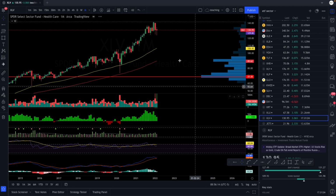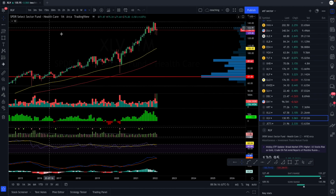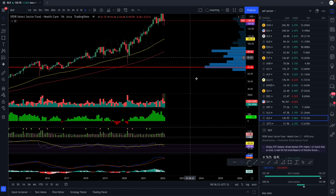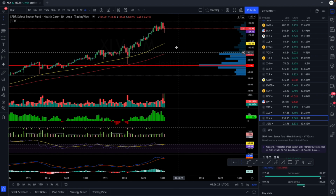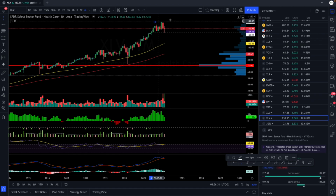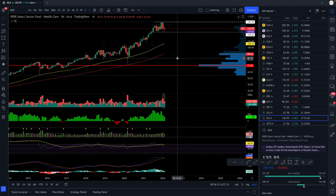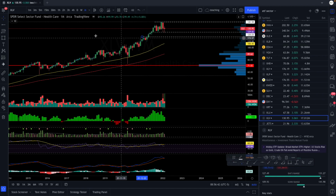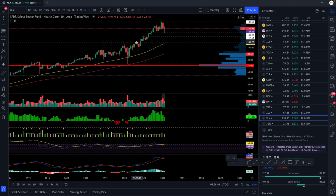All right, so XLV, healthcare. Healthcare is okay right now, starting to lose a little bit of momentum, but not too much. It is consolidating, so what I want to see is if we break below 129, we can possibly have a nice breakdown here, and we can go and test a level such as 116 and then work our way down to 109, right? So something like this, we can test this and test this as well.